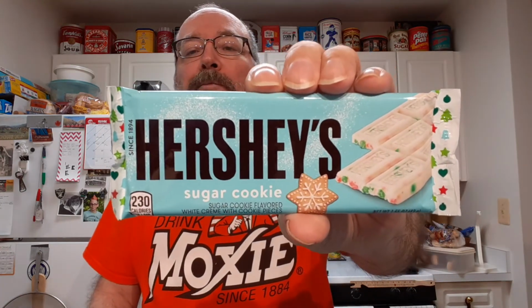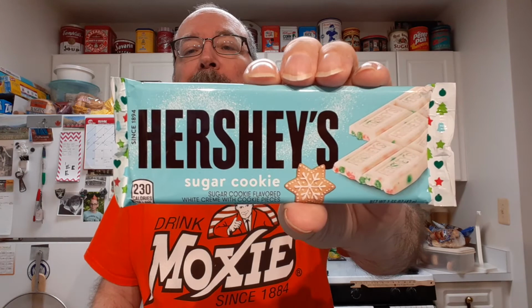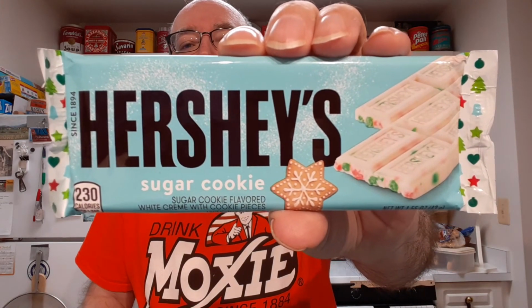When you're done eating, a little bit of a sugar cookie taste kind of lingers, but then disappears. So, really not a sugar cookie taste to me. And I don't like fake white chocolate. So, yeah, I really don't care for this.